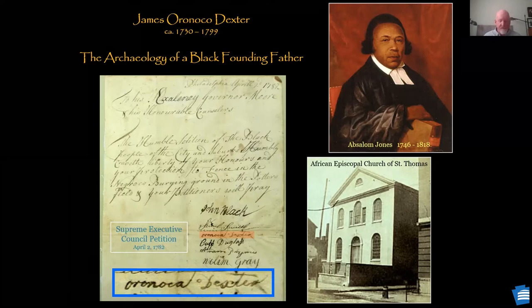Dexter first achieved historical notoriety in 1782 when he was one of six men to draft and submit the first ever petition by African Americans to the Pennsylvania state government. You can see that petition here and his signature among the six individuals. In this particular case, they sought permission to fence in the Negro section of the Potter's Field in what is today Washington Square.